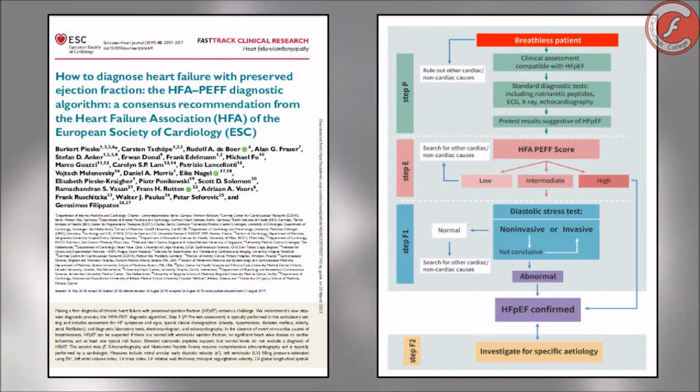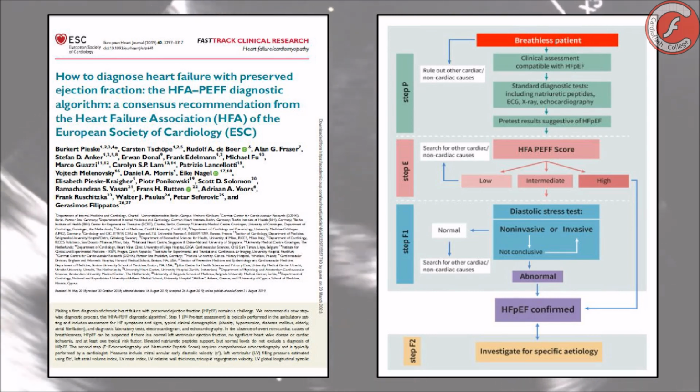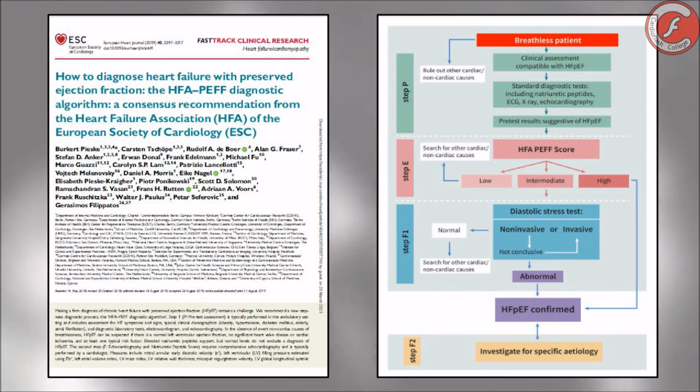After making the diagnosis of heart failure with preserved ejection fraction, we would only have to identify the specific etiological condition and prescribe the appropriate medical treatment in accordance with the recommendations of the current clinical action guidelines. But as you can imagine, this is material for another video because we no longer have time.